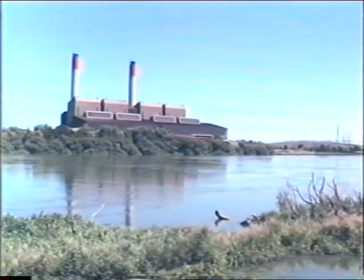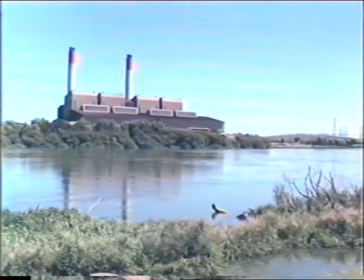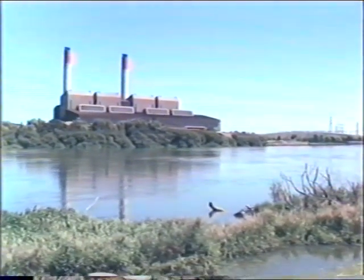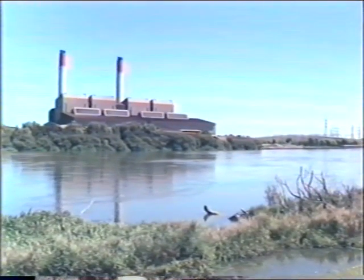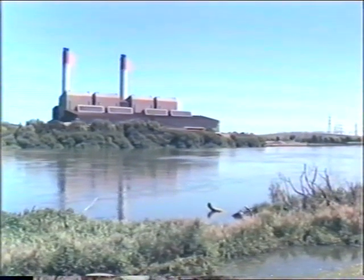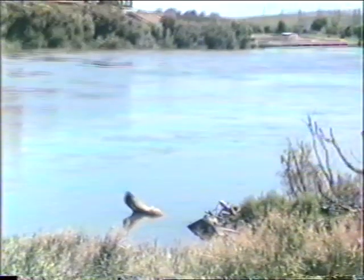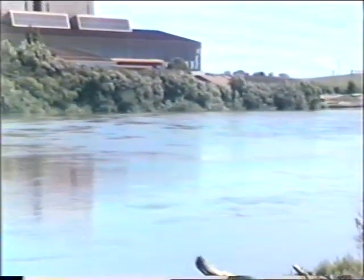The power station is fueled with coal and natural gas. The coal comes from one of two coal mines situated here in Huntly. One coal mine is on the west and one coal mine is on the east. The power station is on the east side of the river, and the coal comes by conveyor belt straight directly from the open cast mine. And they use the Waikato River for the power station's cooling system.